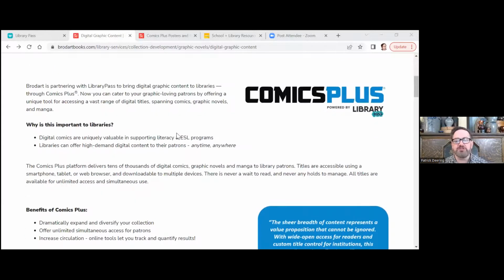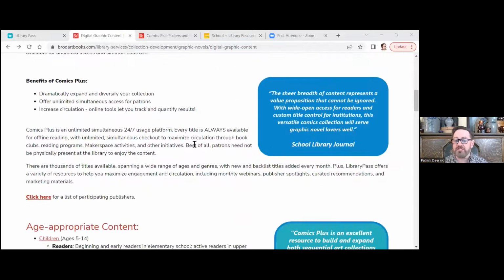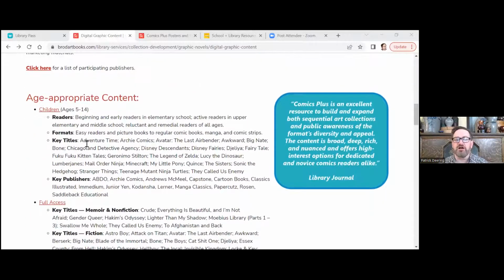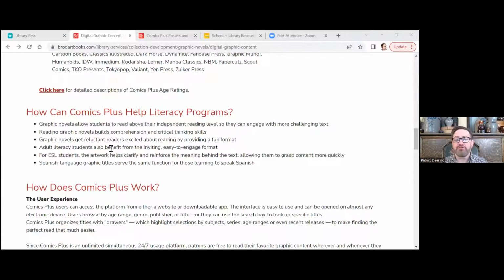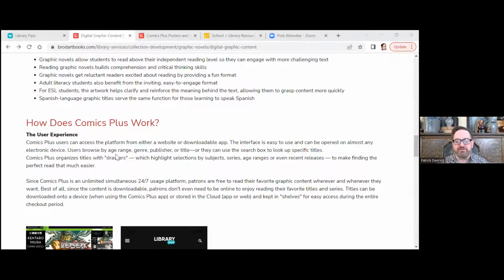So again, this page is library facing. This is not something you send your patrons to, but there's some really good information here. In particular, it talks a little bit about how we've differentiated your two collections. Since your library does have a link to just the children's collection and one to the full collection, here's a subset of what is available in that children's collection. So that might be worth a perusal. You've got some general information about how you can use Comics Plus, just why you have this in your library. You want circs, but it's more than just reading books with pretty pictures. It can be used for English language learning.